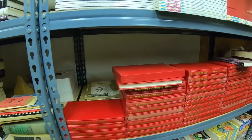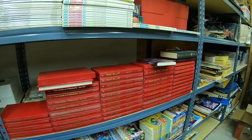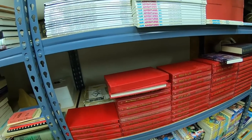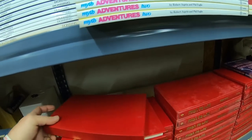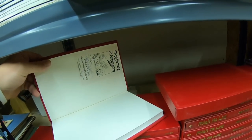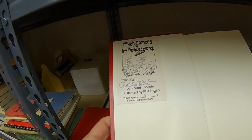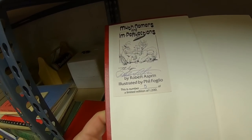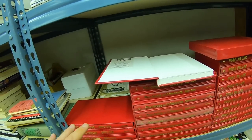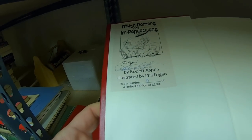All of these books that you see in the red binding, those are all signed by Robert Asprin. Every single one of them. Well, I say every single one of them. I just ran across a couple that weren't, but most of them have this. It's signed by Robert Asprin and Phil Foglio, and I know that out of every title, I have books 1 through 4 in sequential numbers. This is number 5 of 1,200.